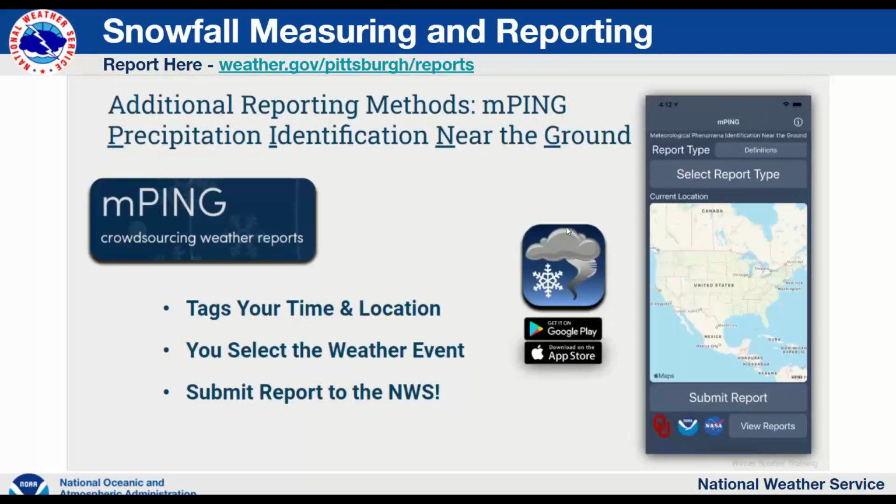A second kind of useful reporting tool is called mPING. Again, this is an app-friendly device that you can download onto your personal phone through Google Play, the Apple App Store, or any other app entity. And it allows you to tag your specific location, tag the specific time using a map, and plot your specific reports. And it kind of has that interface that looks like there.